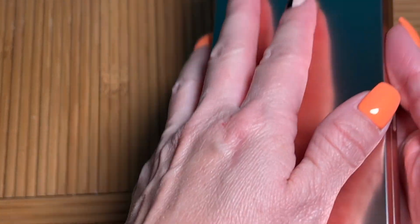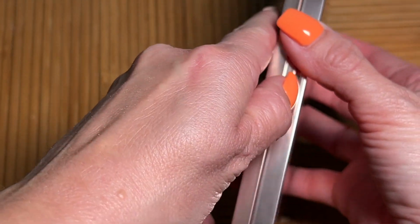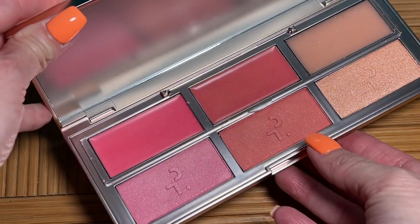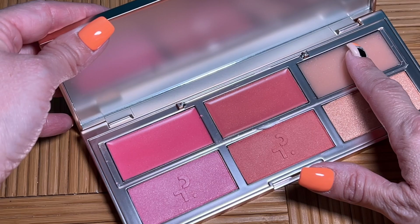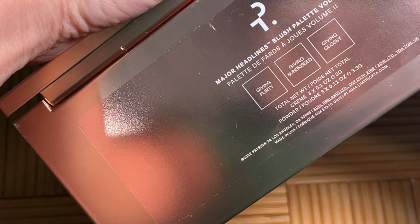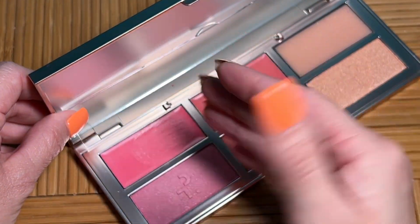So let's open this up. This doesn't feel too heavy. It doesn't really feel heavy at all, you know, that luxe packaging. It's just okay. So this is what it looks like. We're getting the 2 blushes right here, and then we're getting the gloss and the highlighter. So we're going to start first with this shade. This shade, I believe, is called Giving Flirty right here. So we're going to start swatching on the arm first.